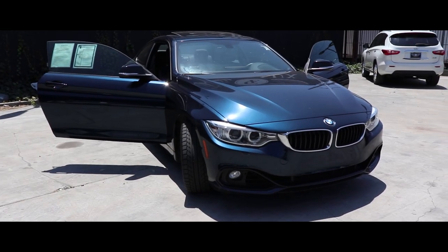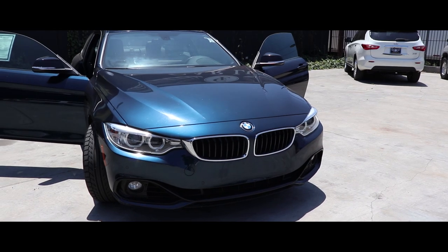To be quite honest, they should have just kept it normal and M Sport. Those should be the two different trim factors, with no other difference there. But they tried to add luxury and Executive and Sport Line packages. And I feel like, again, BMW is losing the way of their original customers.